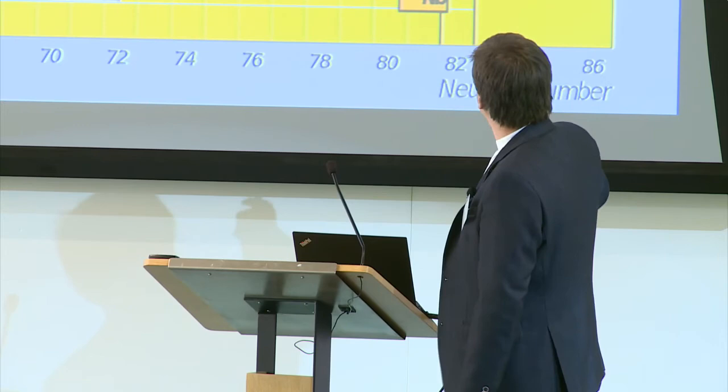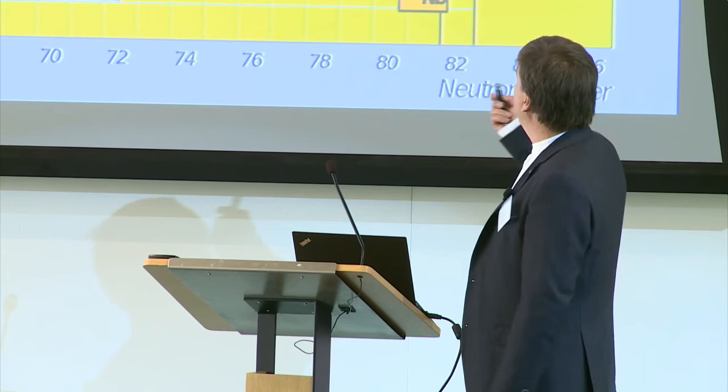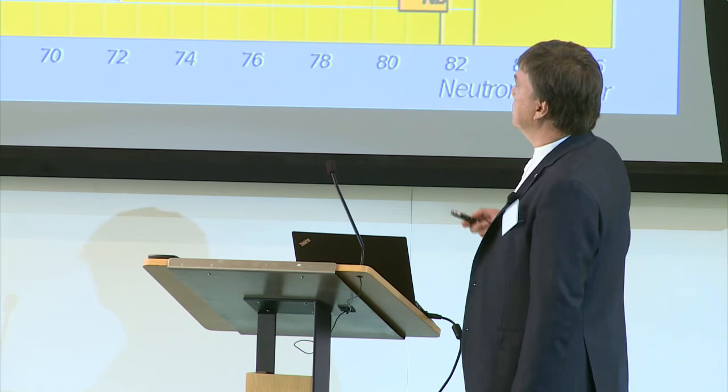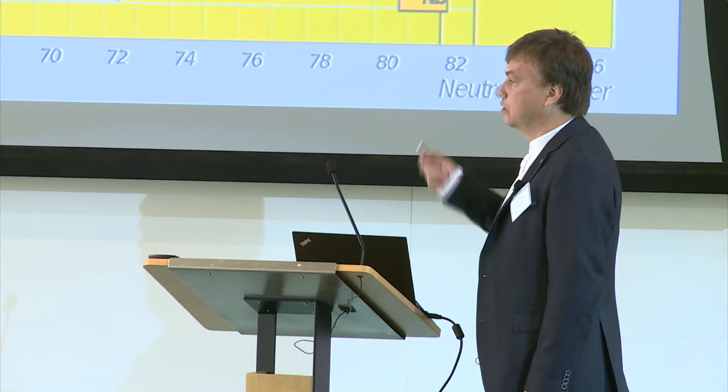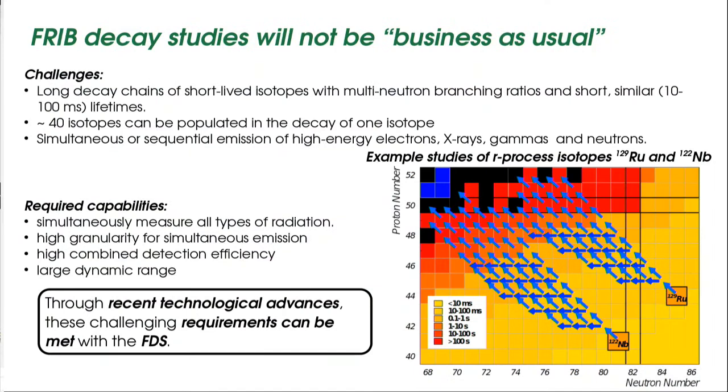It will have a very complex decay path where you have to measure neutrons, gammas, betas, and charged particles at the same time to be able to disentangle the original properties of the decay progenitor. So we have to be able to simultaneously measure the various radiation types. We have to have high granularity so we don't lose anything through summing. We have to have high combined detection efficiency, and this is really critical because if you want to provide reliable information, that has to be done properly. And we, of course, have to worry about things like dynamic range because things can vary in energy rather broadly.